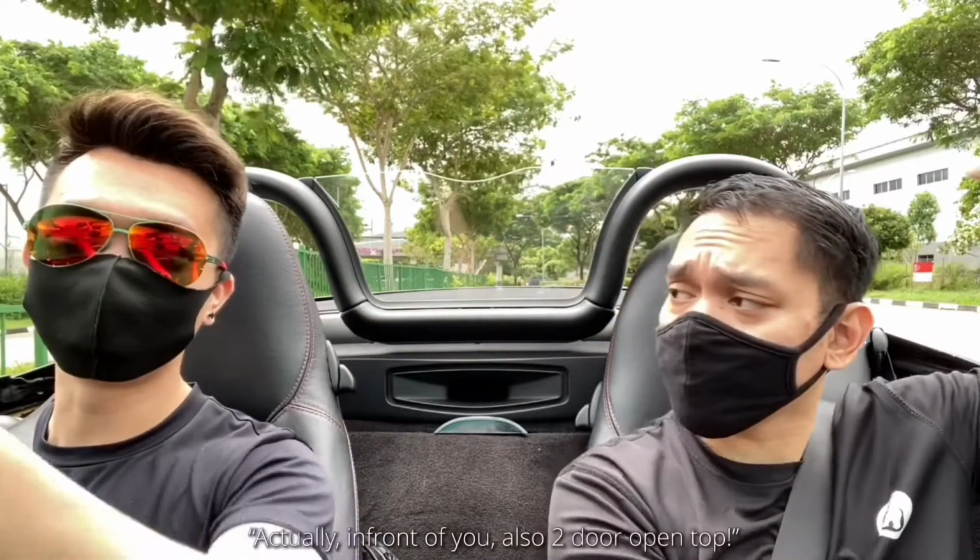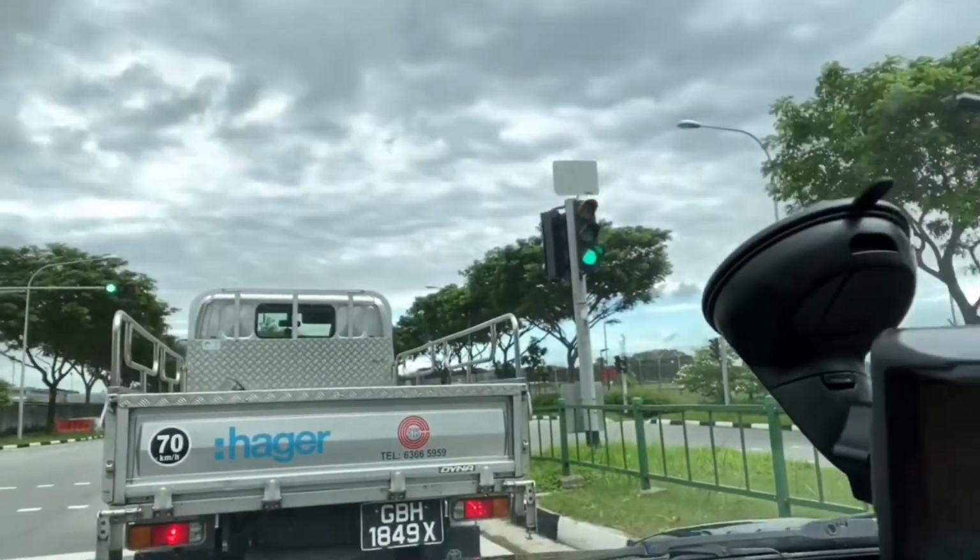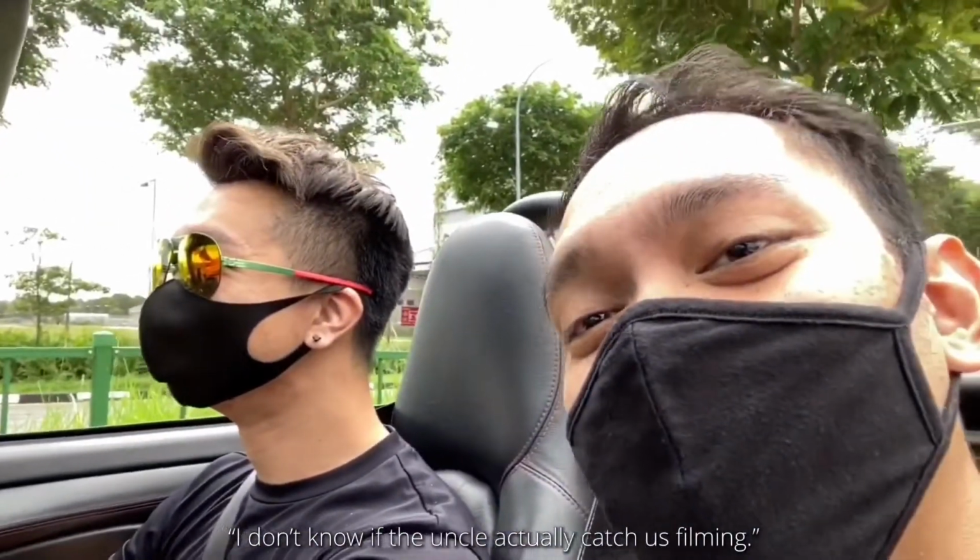So this is how it feels like when you have a normal conversation with a friend beside you, right? You can see almost, I mean, the environment. You know, when I was young, I got this kind of experience when going back for Hari Raya. You're basically on an open top lorry. Lorries are normally open top, you can see at the back when you travel for Hari Raya. As you grow up, you get the experiences. Also two-door open top. I don't know if the uncle actually caught us swimming. So yeah, what I can say, really, right?